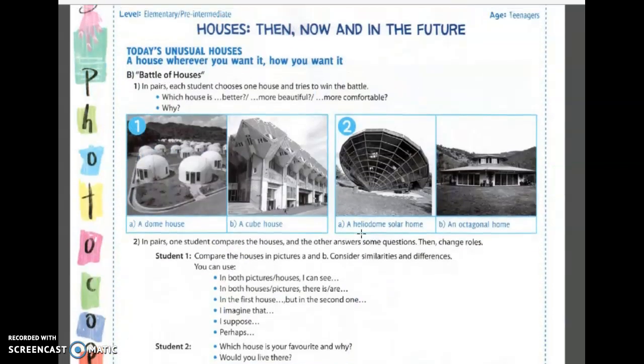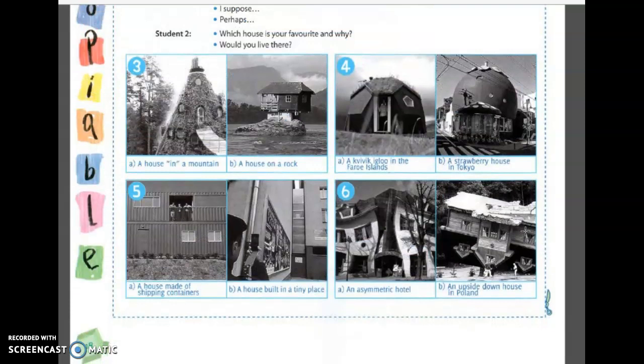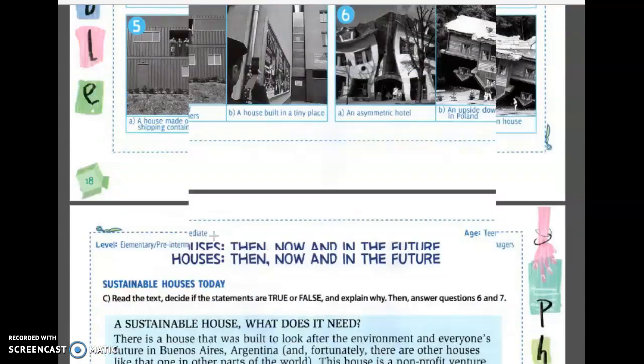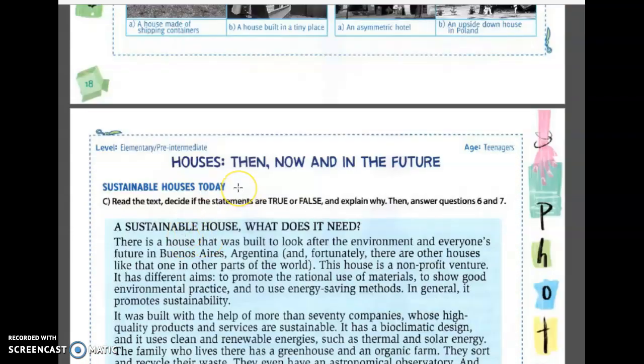Houses, then, now, in the future. A dome house, a cube house. This is ugly. Heliodome solar home, an octagonal home. A house on a rock. So there are some interesting articles. Houses then, now, and in the future.